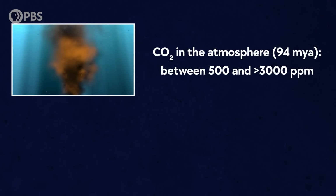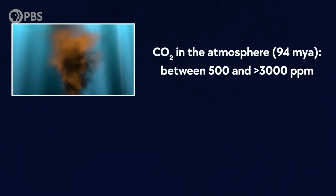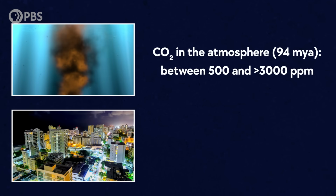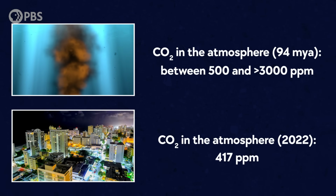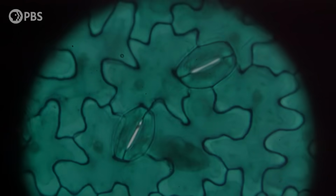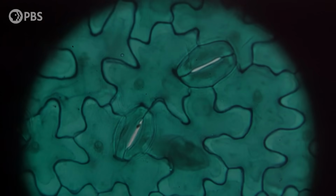As the volcanoes released lava, they also spewed out carbon dioxide. The atmosphere reached anywhere from 500 to over 3,000 parts per million. For a somewhat worrying comparison, all the carbon humans have emitted has got us to 417 parts per million as of 2022. And we know this in part thanks to fossilized leaves. When carbon dioxide is higher, plants develop fewer pores called stomata on their leaves. So by counting these pores, scientists figured out how high the volcanoes pushed carbon levels in the atmosphere at the time.